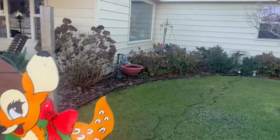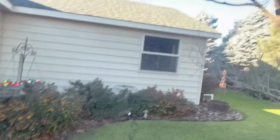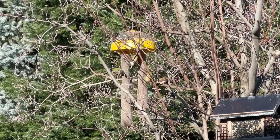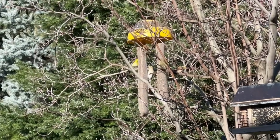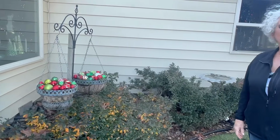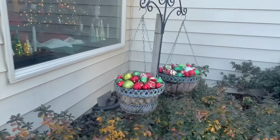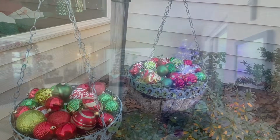I don't have a lot out here. There's our bird feeders. We like to feed the goldfinches and the sparrows, and we get lots of them, probably about 50 of them. Very good. And then this, I just fill up my flower pots with ornaments. They look really pretty. I don't get real carried away on the outside.